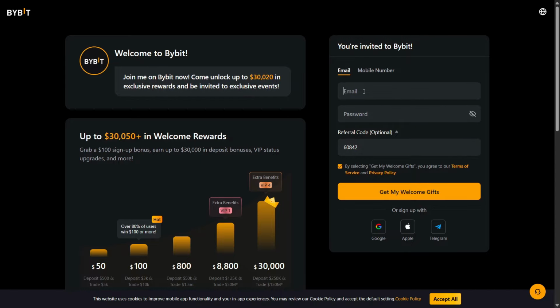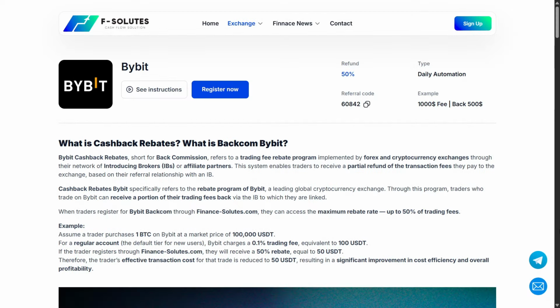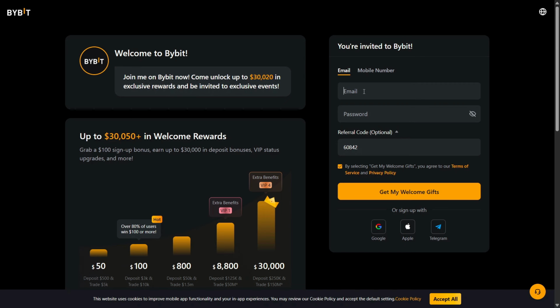Next, on the Bybit homepage, just click the Register button and start creating your account. Use your email to sign up and set a secure password. If you used the Solutes.com link, the referral code will already be filled in automatically. If you registered directly on Bybit.com, just type 60842 in the referral code field. This is super important because it links your account to the Cashback Rebates program.